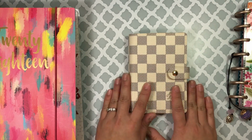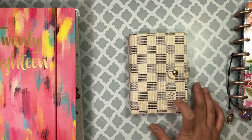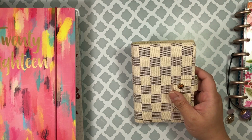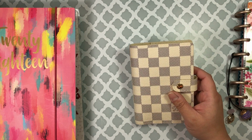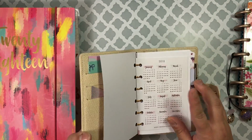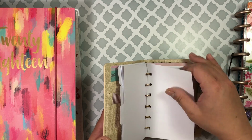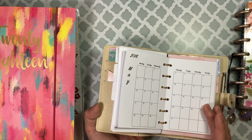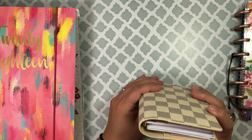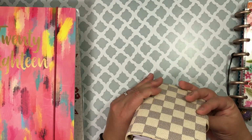And this over here is just my for-fun planner. This is the pocket size Louis Vuitton planner. I did a flip through of it. Nothing's changed in it at all, so you can check that out if you want to see how it looks on the inside. The only thing that I changed was I updated the year at a glance calendar for 2018, obviously, and then I updated the calendars for 2018. Besides that, nothing else has changed. And I just like to keep it very simple in here because the rings are super, super tiny, and I just don't want to mess it up by bulking it up too much.